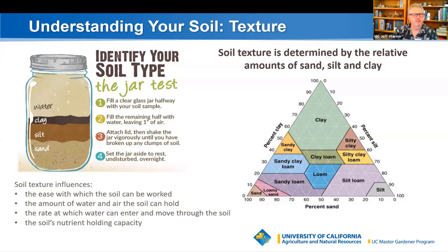And sand will settle out in just seconds, and so you mark that. Silt will settle out within about 30 minutes, you mark where that is, and then you might have to wait a few days, at least a day, maybe longer, for the clay content to fully settle out. So you want to wait until the jar is no longer cloudy on top, and then you mark that. Then you figure out the percentages, and from that you can tell what type of soil you have. And that affects mostly drainage, water holding capability, and nutrient holding capability.